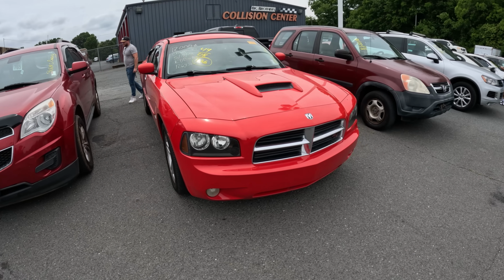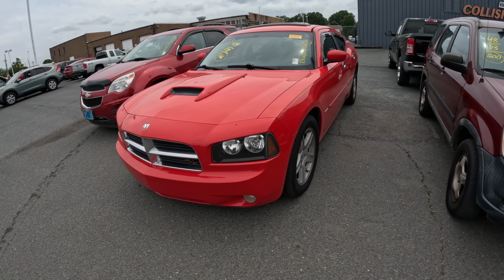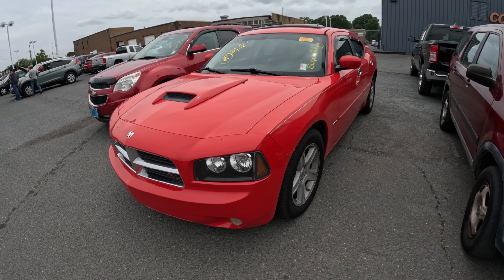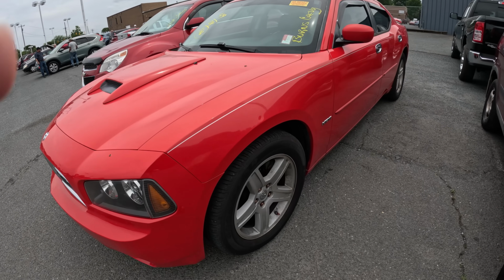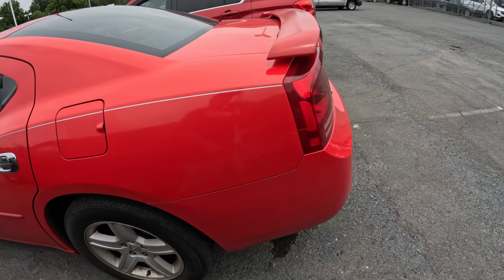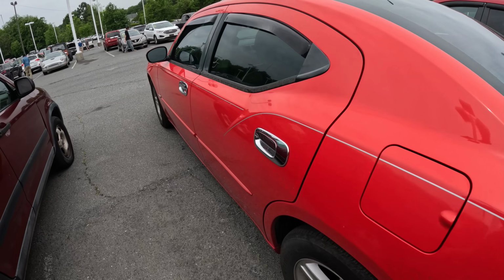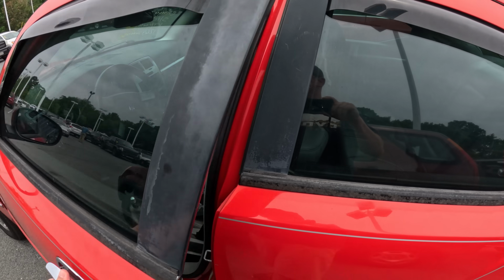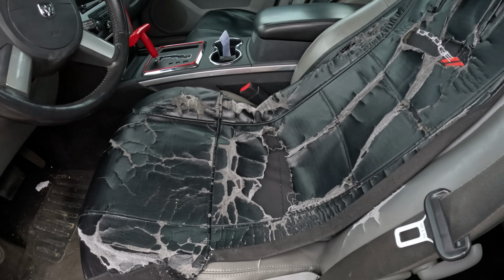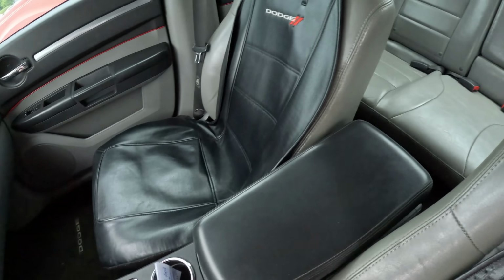All right, I know I get yelled at if we don't check this, and you see it in the background. It is a 2008 Charger, 126,000 miles of RT. It's got the Hemi. Check out the back of it. There you go, RT. And outside looks okay. Inside, that's seat covers, and the seats are not much better than that.